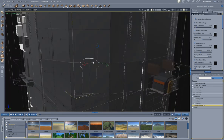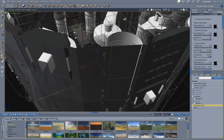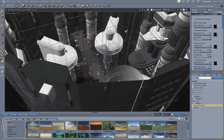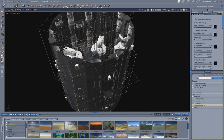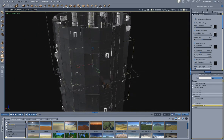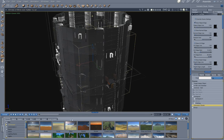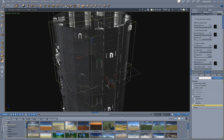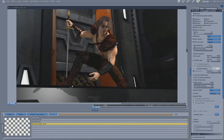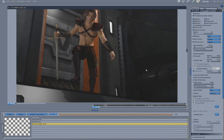I'll zero on that. Now, if you see that yellow outline of a cube, that is a volumetric cloud. The volumetric clouds in Carrara are an effect of their own. Let's watch this once as I scrub through. I have it rising and rotating, and that's what's creating this somewhat steamy effect. So you see that? That's the volumetric cloud right there.